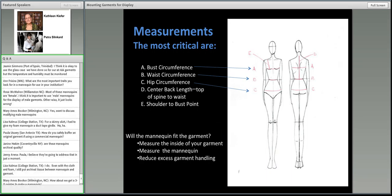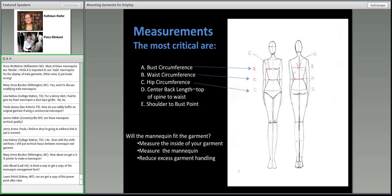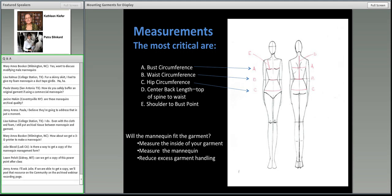Okay, and I'm going to talk about sort of nuts and bolts things now. So when you're trying to find a mannequin for a particular garment or want to purchase mannequins, I've found that the measurements that are highlighted here are the ones that are the most critical to try to get in the ballpark when you're trying to match a garment to a mannequin in terms of fit. And what we do, as in museums and as conservators, is that we always fit the mannequin to the garment rather than the other way around. We always want to preserve the garment in as best condition as possible and not alter it, try not to misrepresent it. So what is good to do is get a stock of mannequins that are smaller in size. You have more flexibility in terms of what they'll fit.